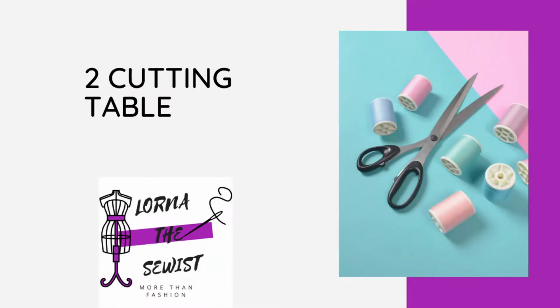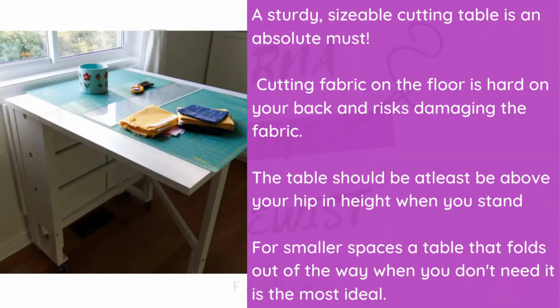Another essential is definitely the cutting table. I can tell you many times that I've had to cut something on the floor and my back pains and my knees pain. There's nothing as good as a good sturdy table, and it has to be a table that's at a good height, that you don't have to bend so far down. So maybe around your hip line, because then you don't have to bend so much. It's usually just the most ideal.